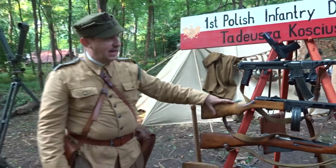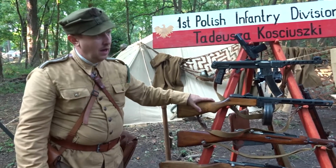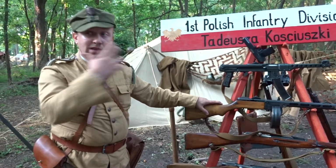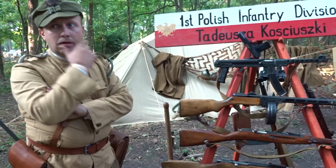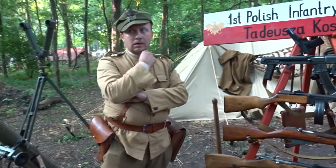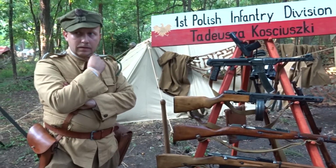Later on, Poles got their licenses. We were making them in Poland as well, basically on their licenses, of course, after the war. So you could say the Polish army in the late 40s was manufacturing their own weapons, but it was the Russian version.